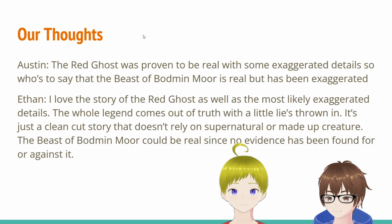Yeah. My thought is the Red Ghost was proven real with some quite obvious exaggerated details. So what's the reason the Beast of Bodmin Moor isn't or wasn't real, but has been exaggerated? I feel like the Beast of Bodmin Moor could be true too. Especially since they made owning big cats illegal a couple of years before, they could have been released, and that's the reason why they started killing livestock, because no one was feeding them. I think that's pretty believable too. Big cats are meat eaters.